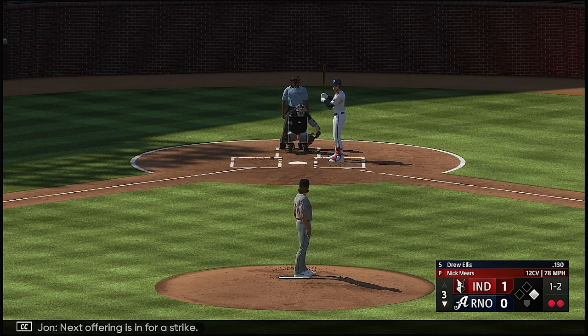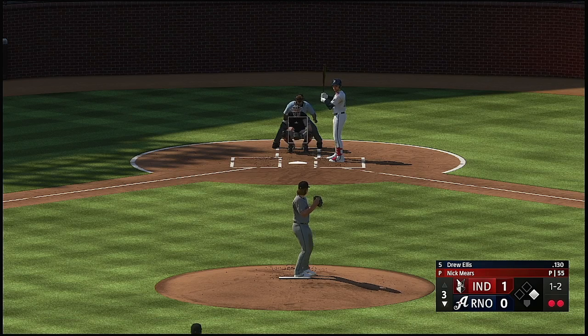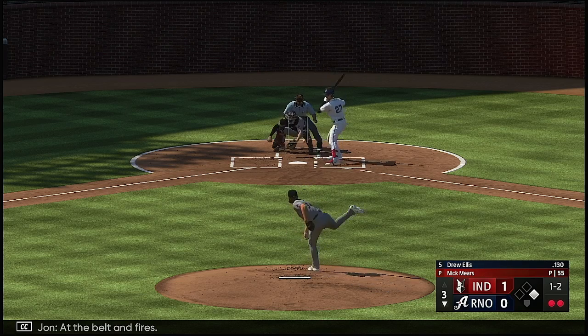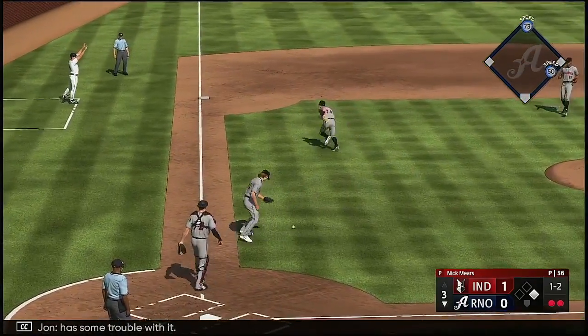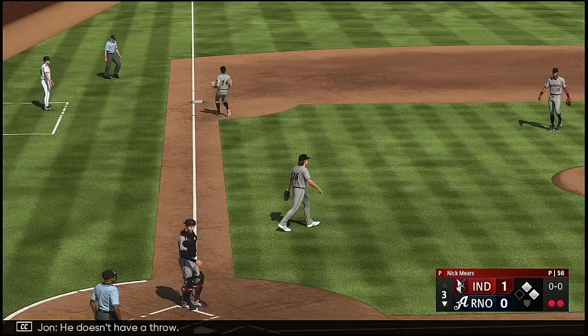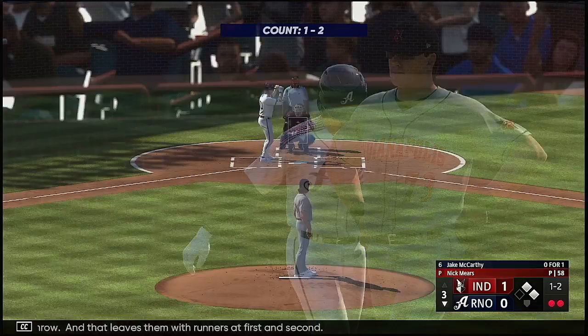Next offering is in for a strike. At the belt and fires. This ball's chopped on the ground. Has some trouble with it. He doesn't have a throw, and that leaves them with runners at first and second.